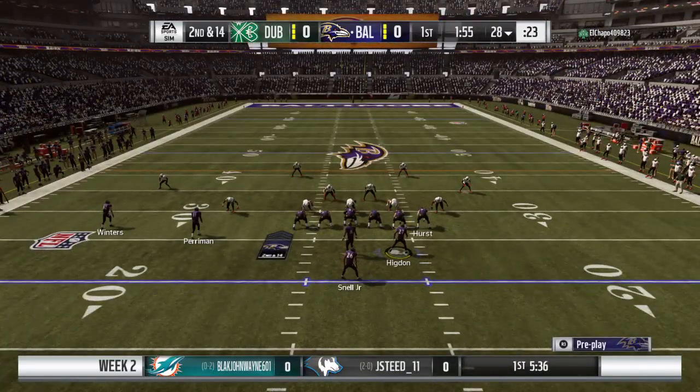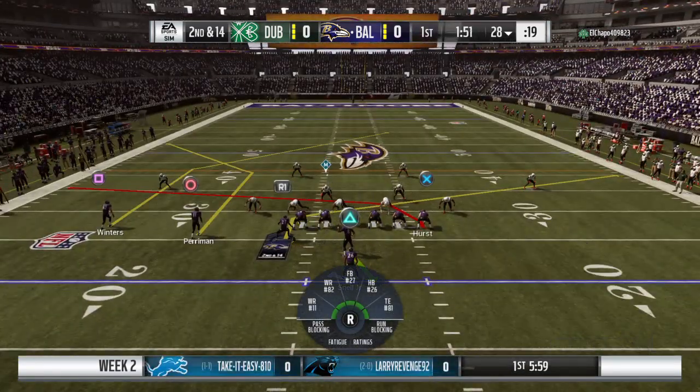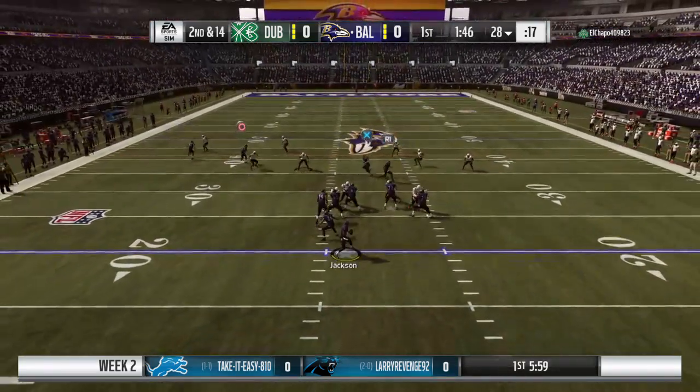Gone! All right, now, lucky 56. Now it's Jackson.